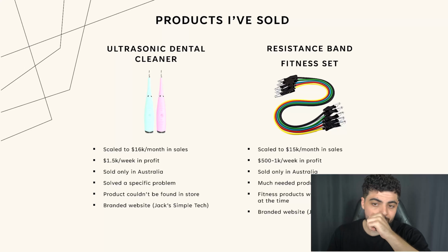The next one I sold was just after this ultrasonic dental cleaner. Again, I sold it on the same branded website, Jack Simple Tech. I focused on this one. Even though it was a tech store, I sold a fitness product. So this resistance band fitness set, I sold during the pandemic. This was at the start of the lockdowns. So from around March, I sold it for the next few months, $15K a month in sales, from anywhere from about $500 to $1,000 a week in profit.